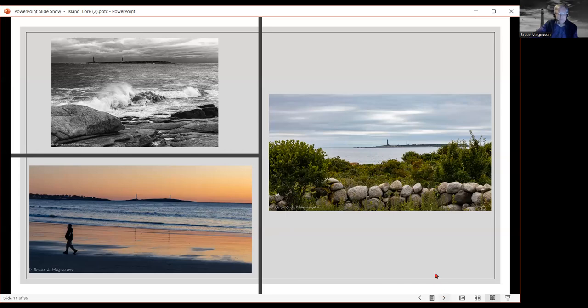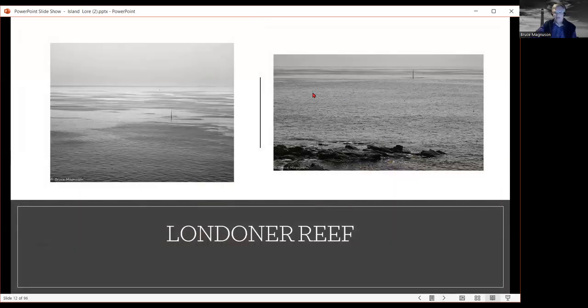But the big thing that creates a lot of problems around Thacher Island is this partially submerged reef called Londoner Reef. And this was a metal marker that was put there, and I couldn't find out what the date was when this was put in, but it's been there for a long, long time. But this basically is a marker of where Londoner Reef actually is. At low tide, it's barely submerged. But this is the part that makes Thacher Island particularly dangerous, because you see the island kind of back here, but out here is this partially submerged reef. And this is what ends up being a problem for a lot of the ships. Like I said, that marker is still here today.